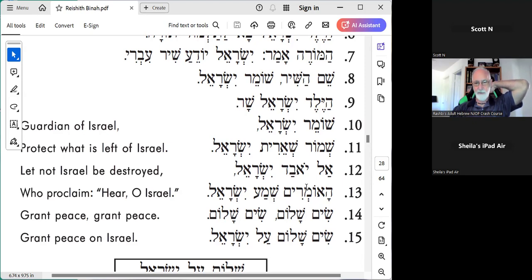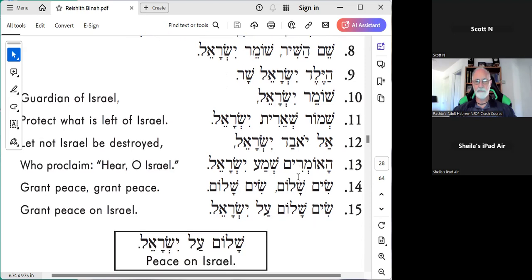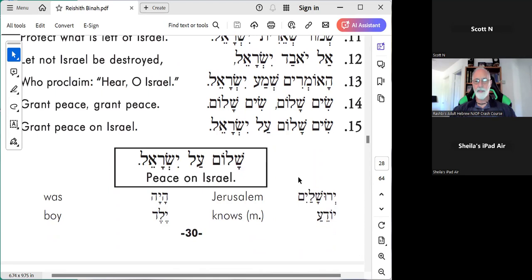Al Yovad, good. And once again, we have an aleph here with nothing there because probably it comes from the word obeyed, right? Israel. Don't let Israel be destroyed. Okay. So Shalom al Yisrael. Shalom is peace on Israel. So we learned Yerushalayim, which is Jerusalem, Haya, which is was, Yodea, which is knows, and Yeled, which is boy.